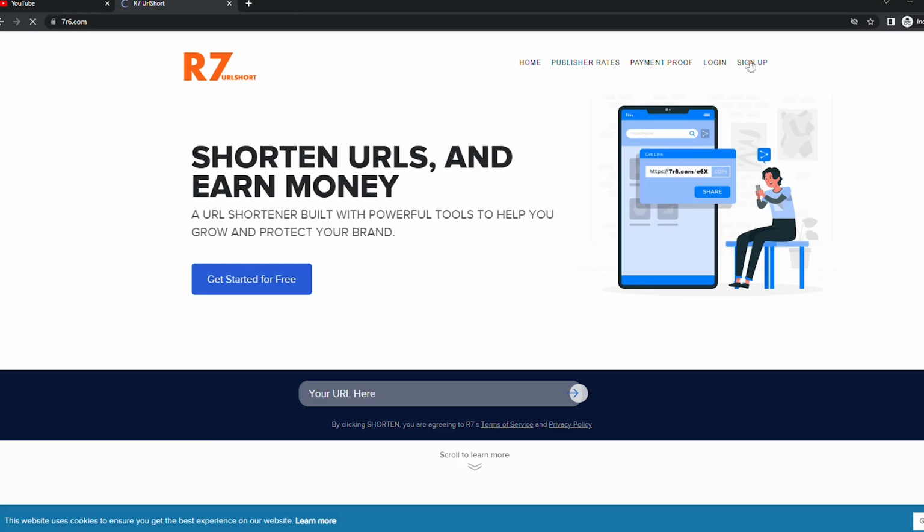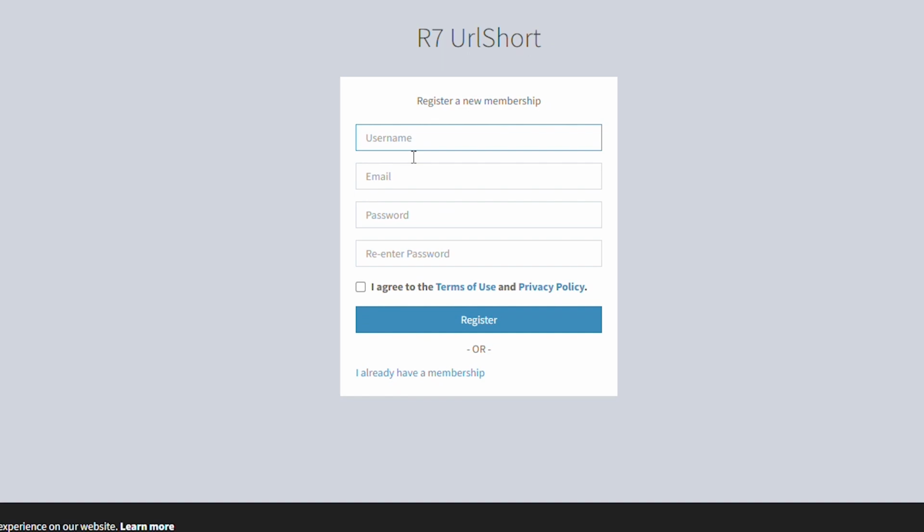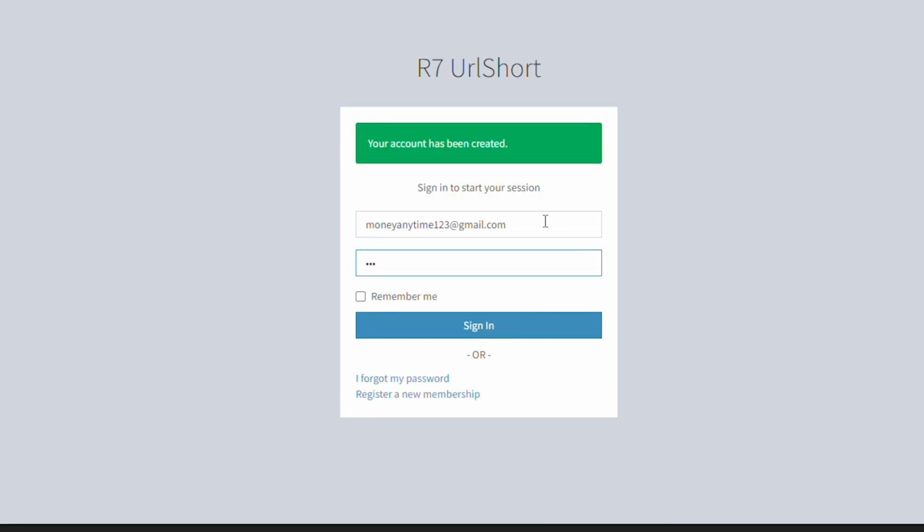money. To do that, just click on the sign up button on the top right corner of the homepage. They will ask for basic details such as a username, an email, and a password. Then you just have to tick the checkbox that says you agree to their terms and conditions, and your account is good to go. Don't worry, creating an account on 7or6 is also completely free, just like on YouTube. Once your account is set, you can start shortening YouTube URLs and start earning money.